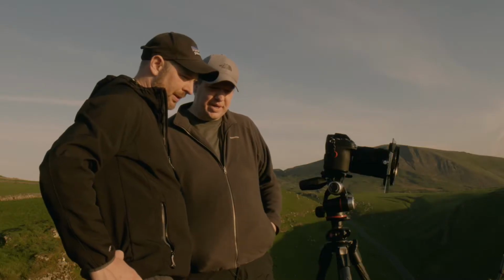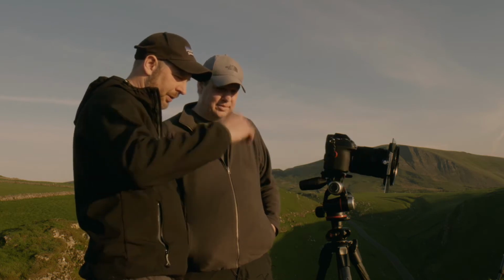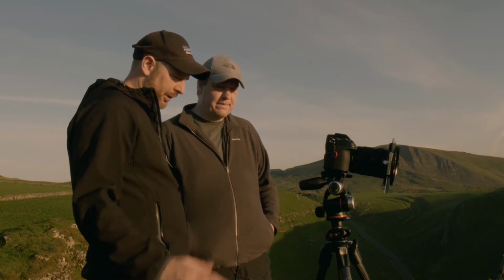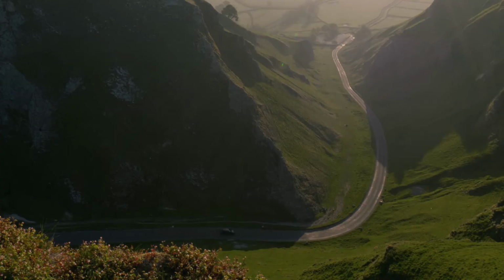What are you doing by bracketing, mate? Are you taking the shot a bit darker and then... Yeah, absolutely. So knocking the shutter speed down first of all, and then up afterwards, so we've got a variation in exposure. And with the idea of bracketing, you can then merge them all together, so you get a good range of shadow and highlights when we go into post-production.